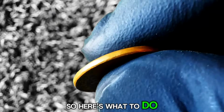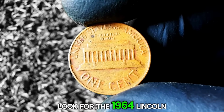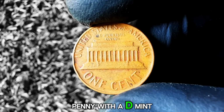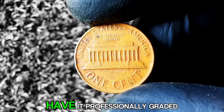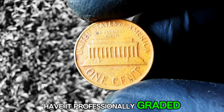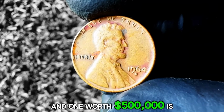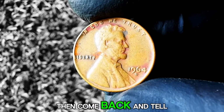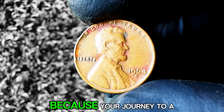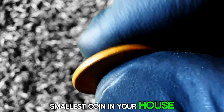So here's what to do next. Go check your old coins. Look for the 1964 Lincoln penny with a D mint mark. Examine it closely. If it looks promising, have it professionally graded. The difference between a penny worth $5 and one worth $500,000 is just one expert opinion away. Then come back and tell me what you found, because your journey to a wealthier life might just begin with the smallest coin in your house.